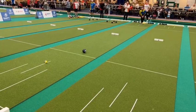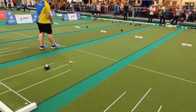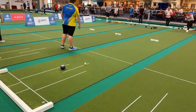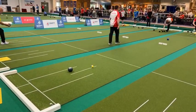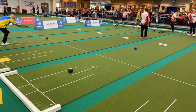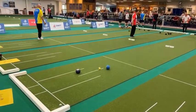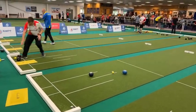Jürgen on his backhand changes the jack length to quarter short. Peter staying with his trusted forehand. The length looks reasonably good. It's ended sort of 10 inches short of the jack.